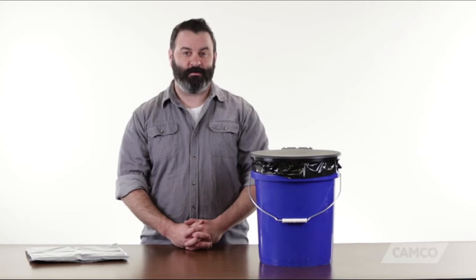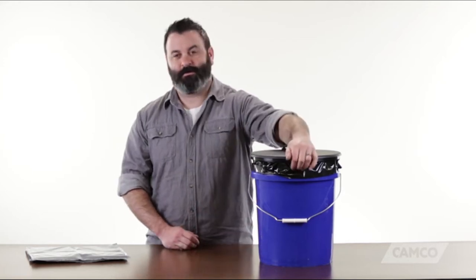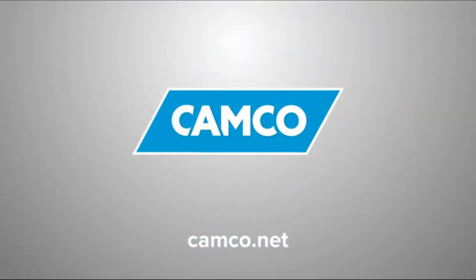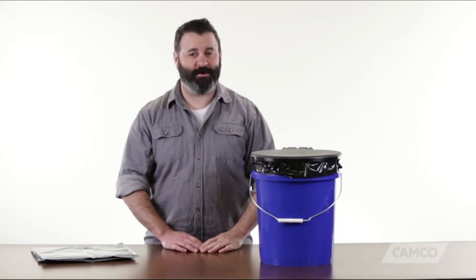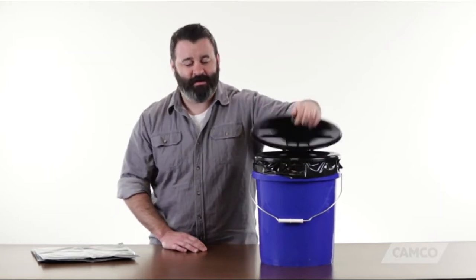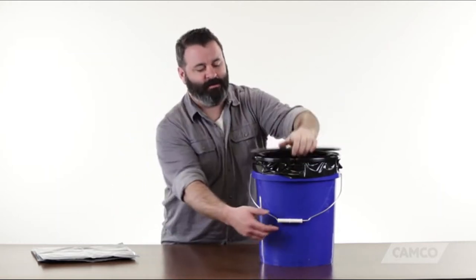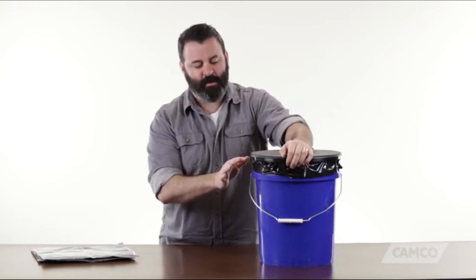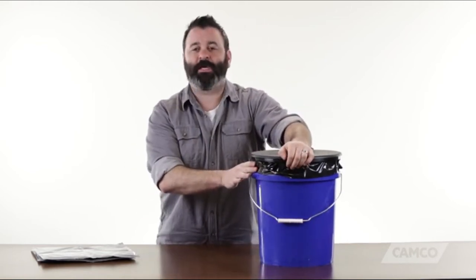Camco's toilet bucket. It's a bucket with a toilet seat for a lid. But seriously though, it's a 5-gallon bucket with a toilet seat for a lid, a convenient carry handle. It also comes with three of these toilet bucket liners.